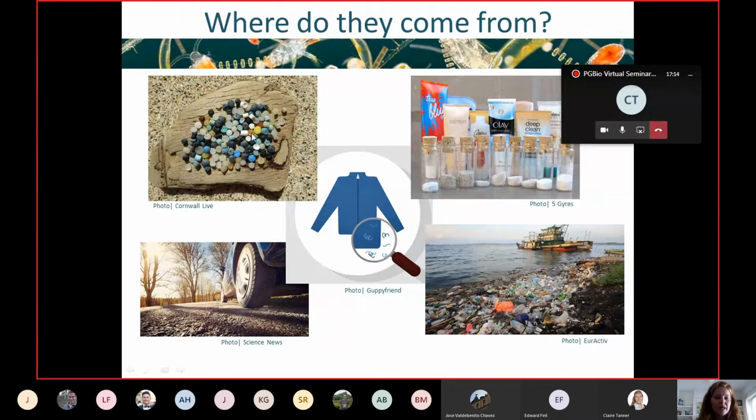This top left-hand one here is pre-production resin pellets, plastic resin pellets, also termed mermaid's tears. If you've been on any beaches, particularly in the southwest of the UK, you may have found them. I found them pretty much on any beach I've been on. These are the raw materials that they basically melt down to make your plastic bottles, plastic bags, anything. They're often transported around the world, especially around the UK, in container ships. And because of stormy weather, they can be spilt overboard. And because they're plastic and small, they easily float and wash up on our beaches.